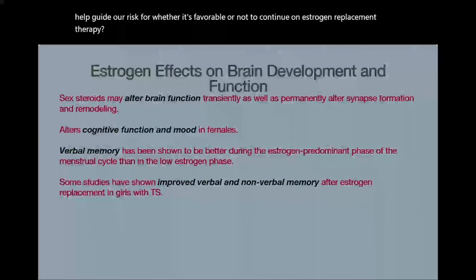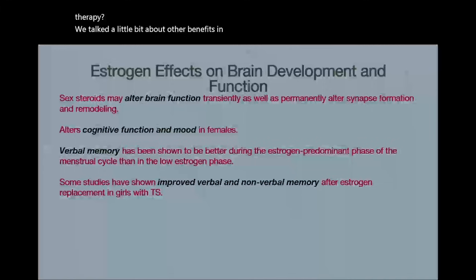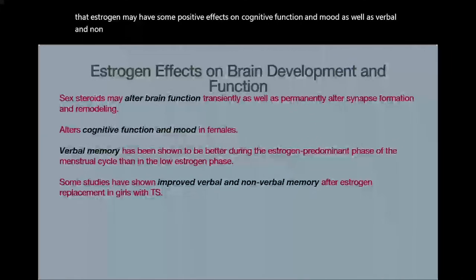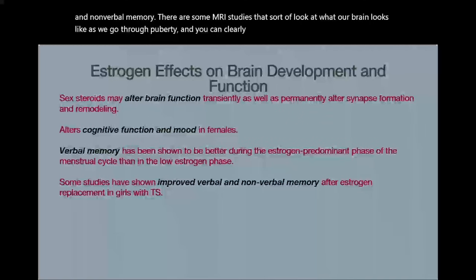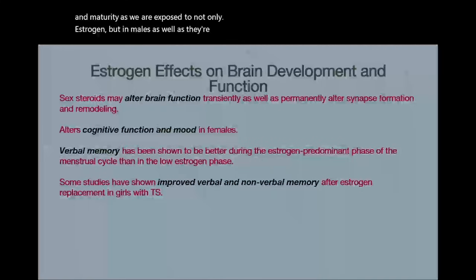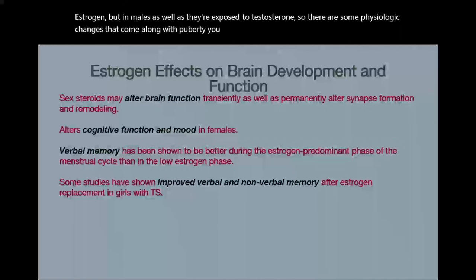We've talked a little bit about other benefits of estrogen replacement, but we do believe that estrogen may have some positive effects on cognitive function and mood, as well as verbal and nonverbal memory. There are some MRI studies that look at what our brain looks like as we go through puberty, and you can clearly see some differences in brain structure and maturity as we are exposed to estrogen, and in males as they are exposed to testosterone. So there are some physiologic changes that come along with puberty.